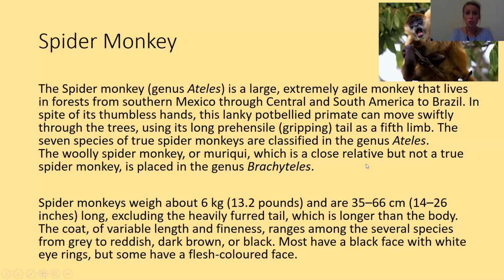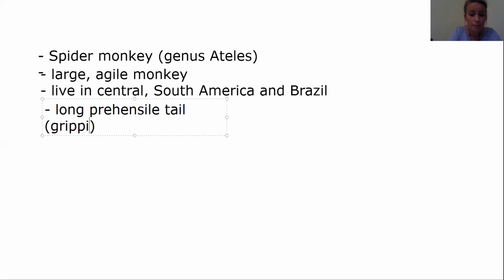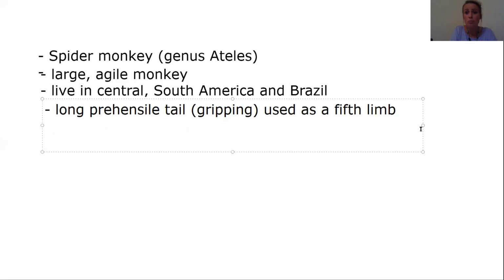Okay, I'm going to want to talk about how it can move swiftly through the trees, as I'm just skimming and scanning over here, using its long prehensile tail as a fifth limb. Right, I'm going to write about the long prehensile tail as a fifth limb and then link that to moving swiftly. Okay, so I've got long prehensile tail, gripping, used as a fifth limb. Okay, so I've made a start on my notes there.